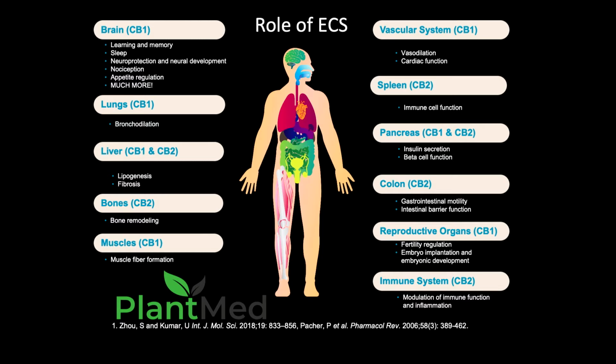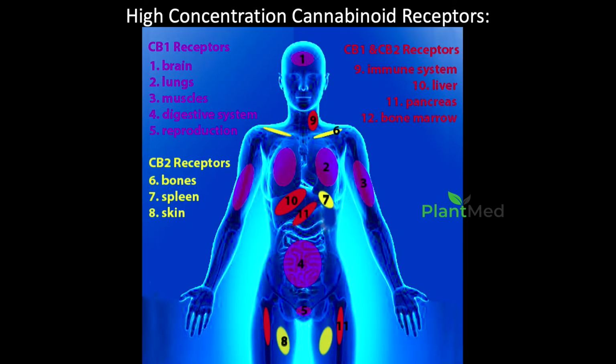It's found in our muscles. Throughout our vascular system, we get that relaxing and dilation so our blood pressure can drop and we can be more relaxed. In our spleen, once again, a massive organ of immune function. The pancreas, insulin secretion. In the colon, gastrointestinal motility and a very important role in the immune system of our colon, and in our reproductive organs. So throughout our body, we have this endocannabinoid system.